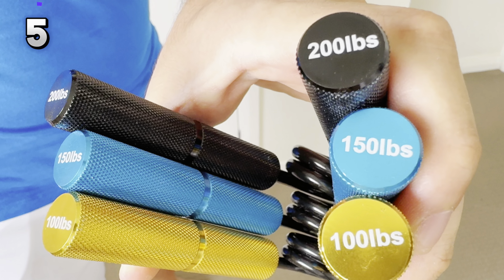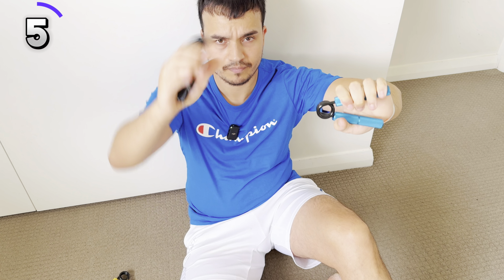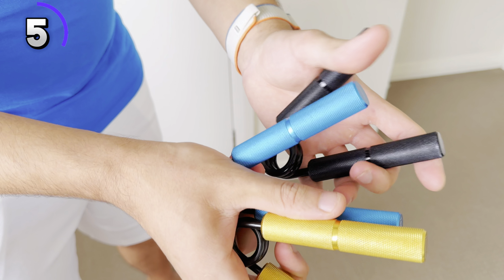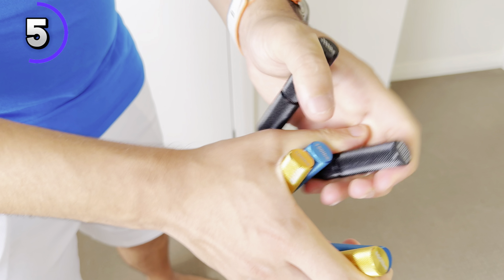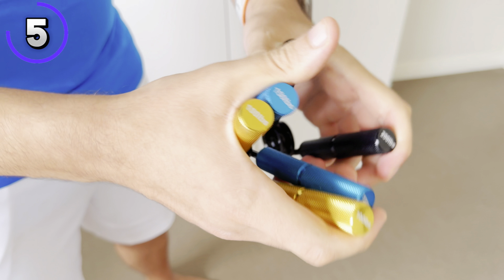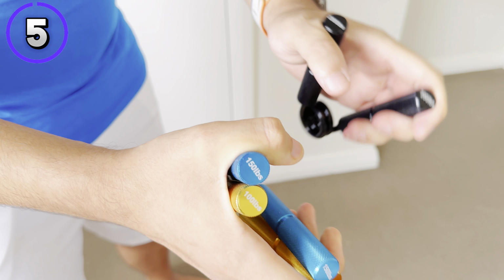Hand grips. Nice colors, these come in gold, blue, black, different weights and different strength levels. These are quite decent, actually, for what they are. It's nice and easy. Make it a bit more difficult.